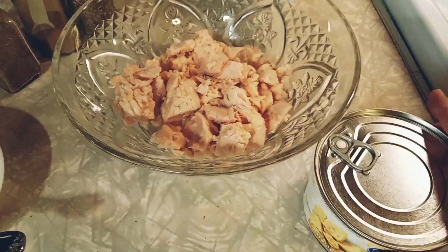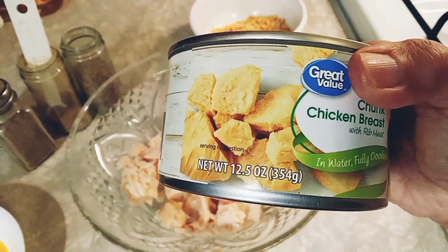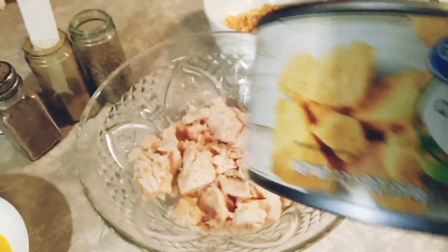And the other egg, I'm thinking about making applesauce bread. I believe I saw a recipe online. I'm going to check it out, and we'll probably use that recipe. I just want to show you, this is the canned chicken I'm using. We get this from Walmart. It's absolutely delicious.